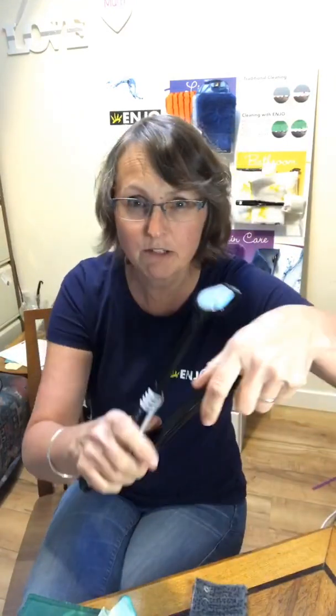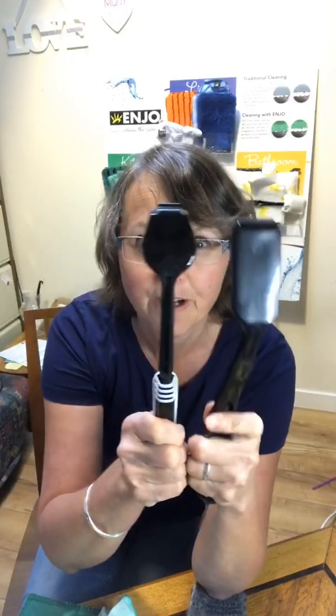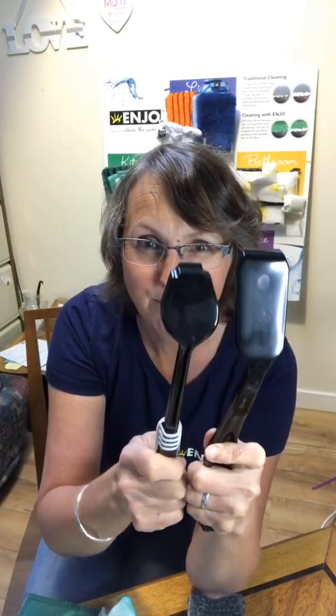Okay, so let's start with this one. I have to say, this is one of my favourite things that ENJO do, and I think it is a little bit underrated. This is the kitchen wand. Now, you will notice if you have a bathroom wand that this is a different shape to this one. This one, which has the bathroom wand fibre on, which we sell you to do your loo and all those hard to reach places in the bathroom, is not going to fit your kitchen fibre.